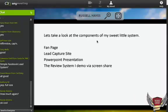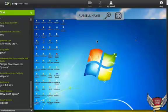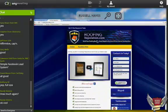All right, so let's take a look at the components of my sweet little system. What I want to do here is escape and bring up, let's just go full screen. All right, I want to make sure everybody can see this. Can everybody see a blue website that says roofingreputation.com?